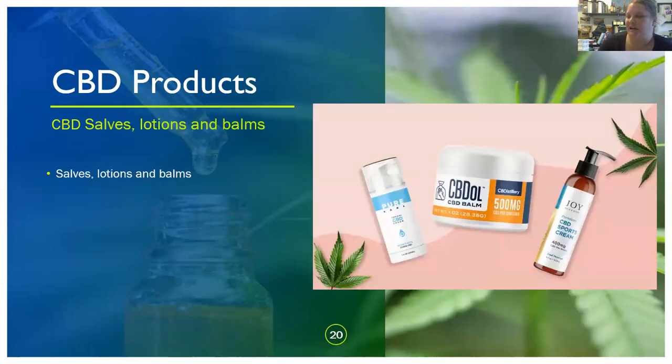The other pretty common ones really across all states are things like lotions, balms, that sort of thing. They are also going to vary by the milligram in the lotion or whatever kind of cream it is. The higher milligrams you get, the more expensive it's going to be. But what's really been hit or miss with this.